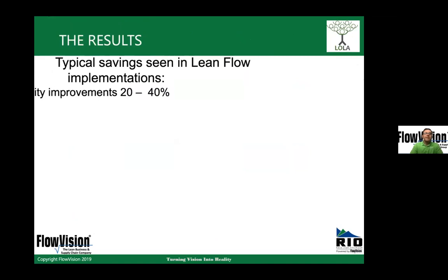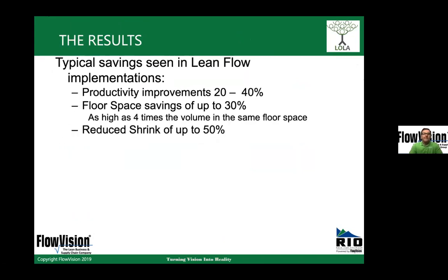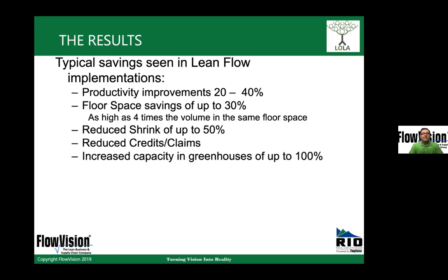So typical savings that we see in lean, productivity improvements, range from 20 to 40%. Floor space savings: we did an implementation down in Costa Rica where we got 4 times the volume in the same floor space for a packing house. Reduced shrink: some of our customers will get their payback just on reduced credits and claims, like using a rack sheet, so they know exactly what to pick. When the product is shipped to the customer, they have that rack sheet on there, and the customer can use that as a receiving document.